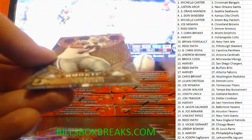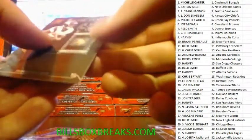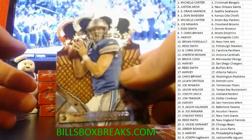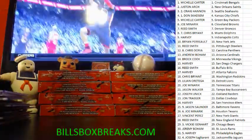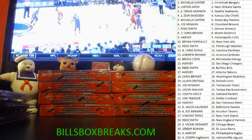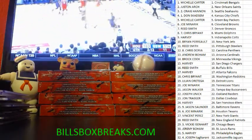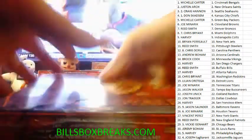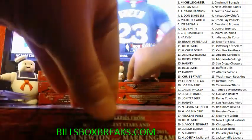And we got Doug Williams, Tyron Smith, Percy Harvin, and Matthew Stafford. All right, still got eight boxes to go, a third of the way through. Next box.